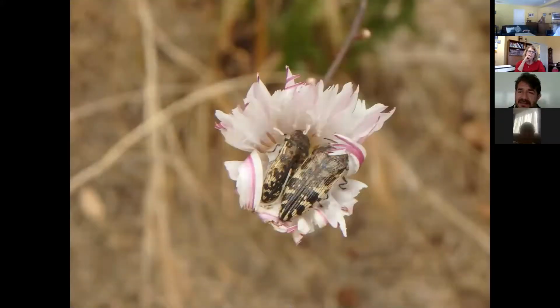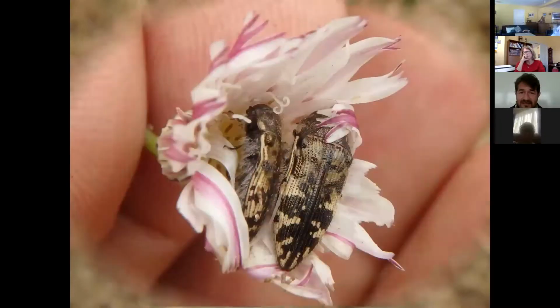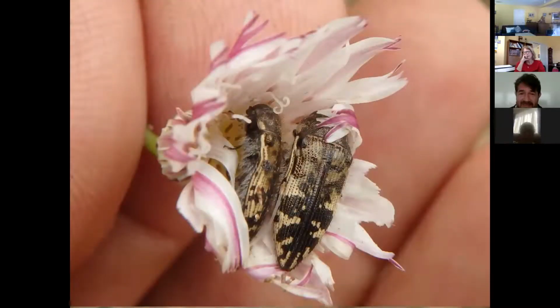And even just serving as a bed. So these two beetles just happen to spend the night. Just gonna curl the petals, go to sleep, and wake up the next morning when it's nice and warm, and go on with their daily activities. And so they're asleep there.